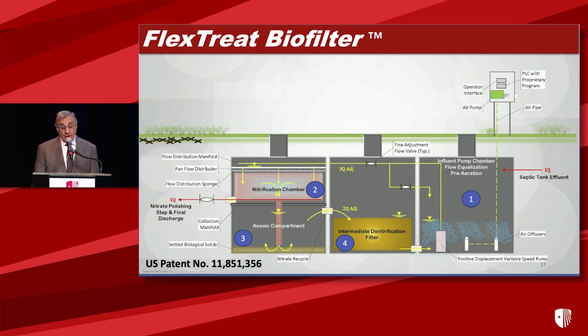So how does it work? The home is on your right, and the septic tank is on your right. So I'm going to read this. Wastewater flows by gravity from the house to a septic tank where solids and sludge are captured. This flow is termed 1Q, or the average daily flow. The septic tank effluent flows into chamber number 1, that's those circles there, which equalizes the flow and organic load over 24 hours. The septic wastewater is also aerated to supply oxygen. The oxygen-rich wastewater is then pumped at a controlled rate to chamber number 2.